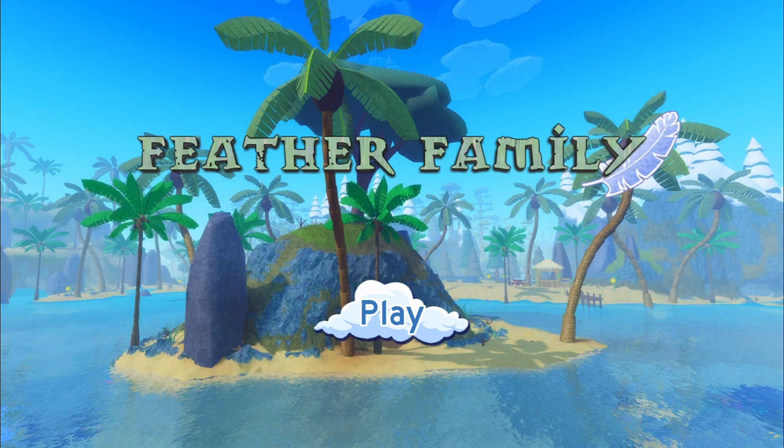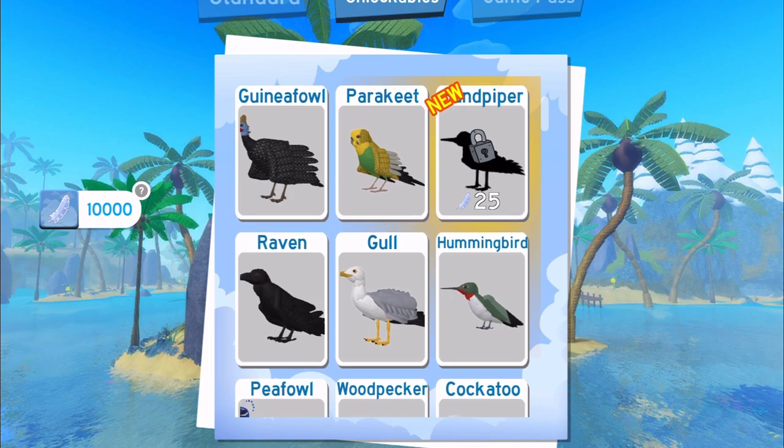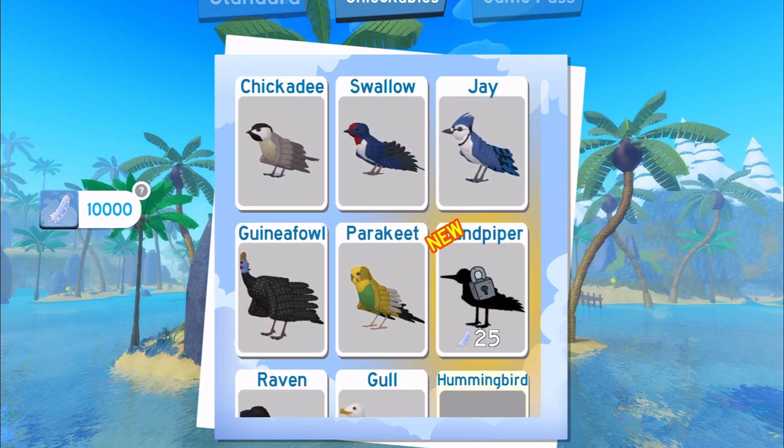We're gonna check out the Sandpiper. Did I say that correctly? I forgot the name. I'm so sorry. Okay, how much is it? Oh, it's 25. I was expecting it to be like 50 fetters or something. Oh, okay.